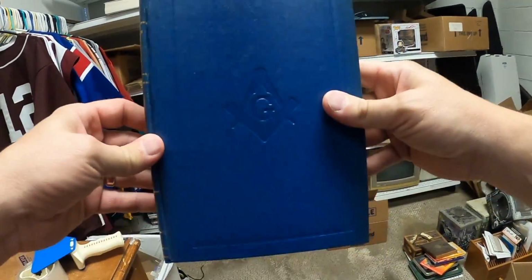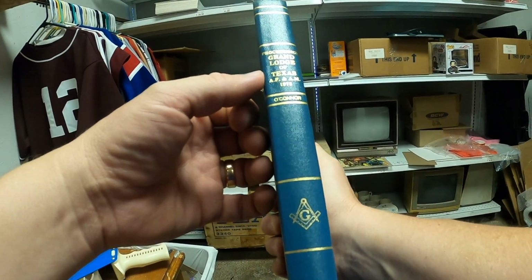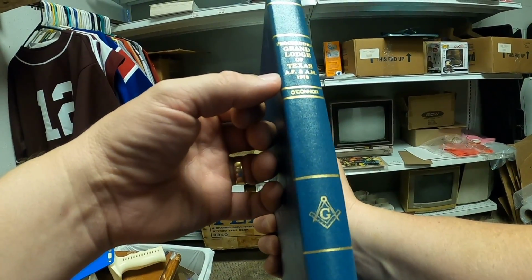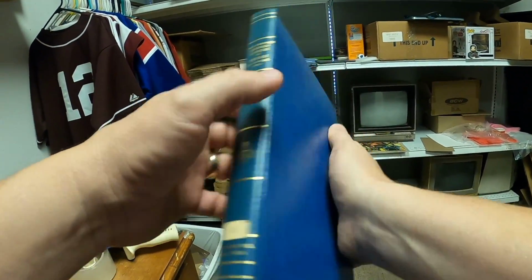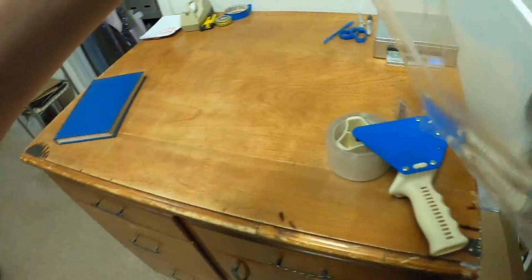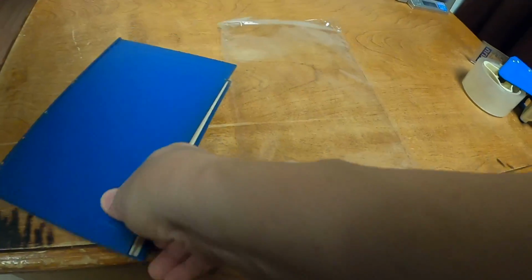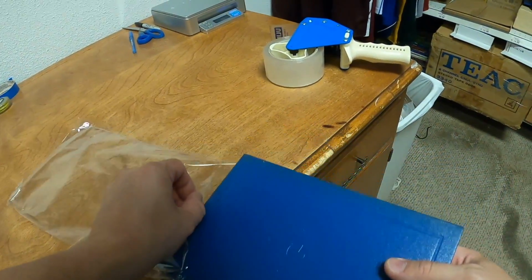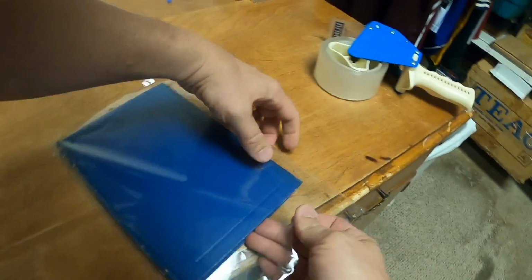Okay, now we got paid on a hardcover book, and this is the Proceedings of Grand Lodge of Texas, AF and AM 1975, Masons. We're going to put that in the bag that the comic bags come in. Put a little tape on there.